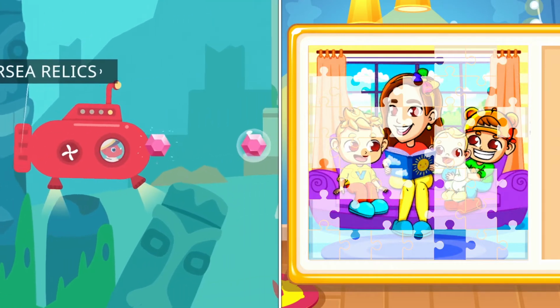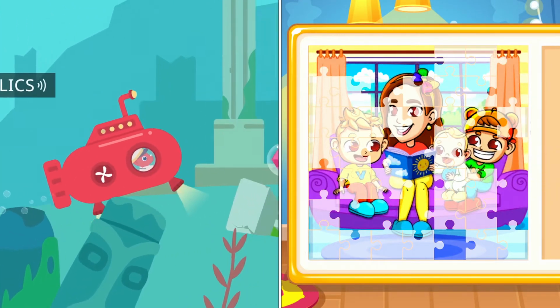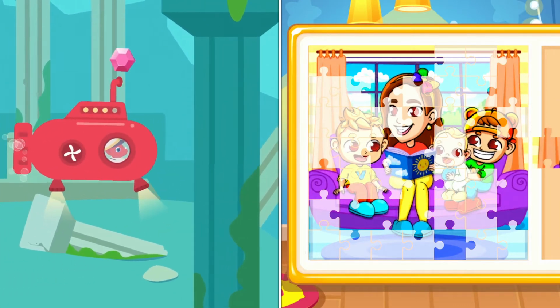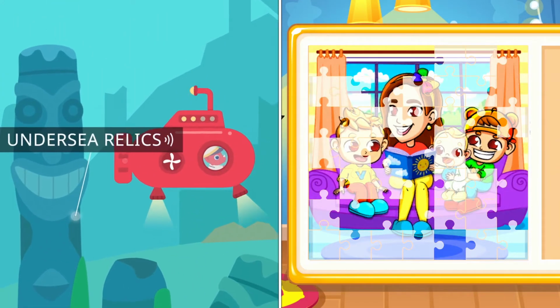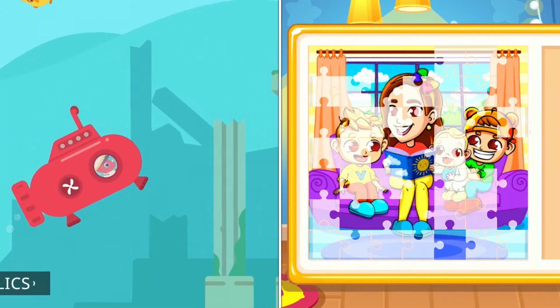Undersea relics. These relics are the surviving traces of ancient architecture art. Due to unknown reasons, some civilizations disappeared. Here is the evidence for their existence.